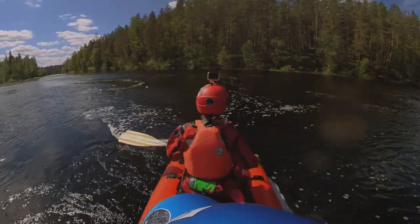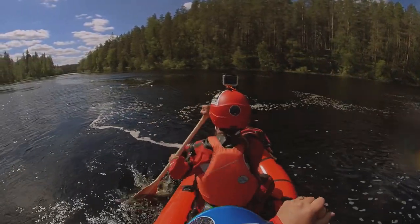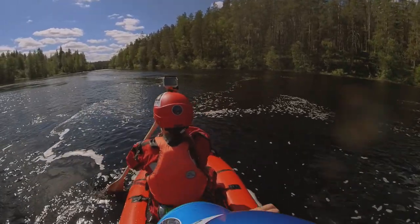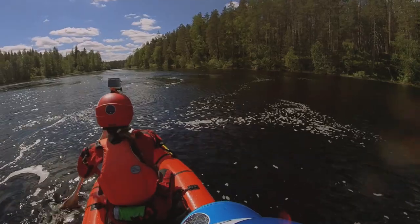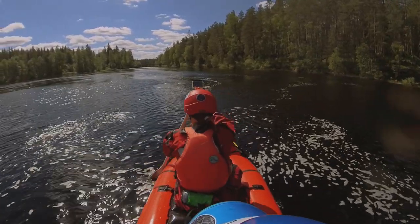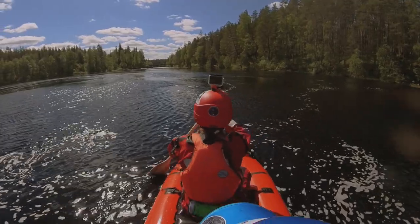Okay, so this is our mellow vibe. First rapid with the Oryx, and it's straight solid class 2. So it's going to be really interesting to see, do we swim or not.